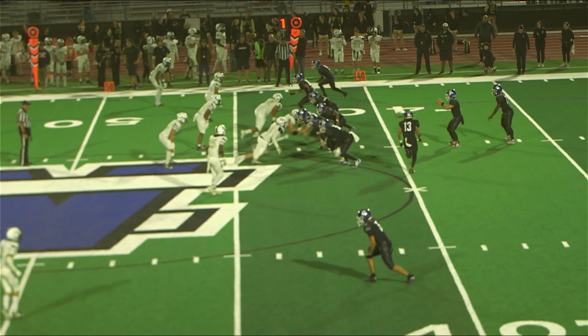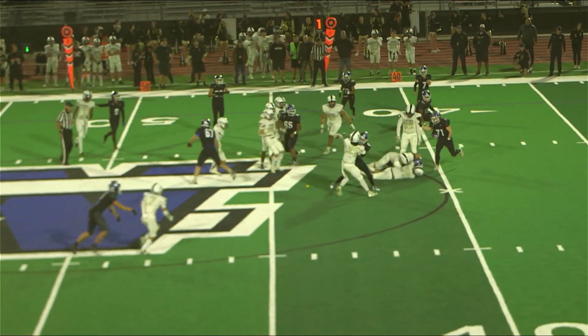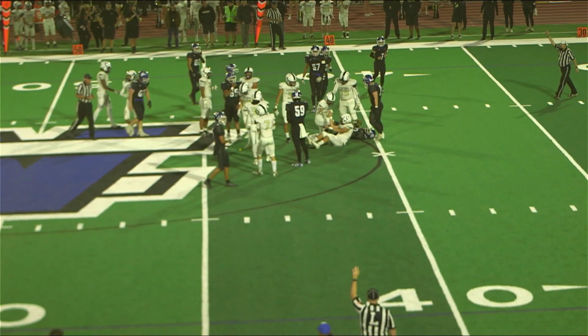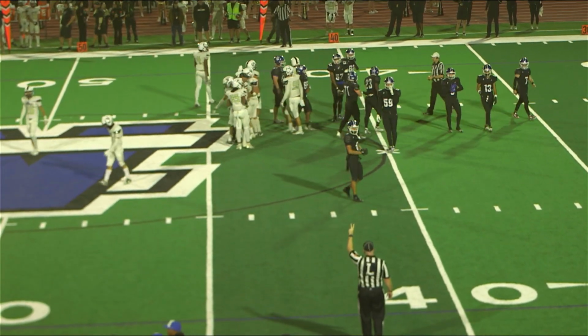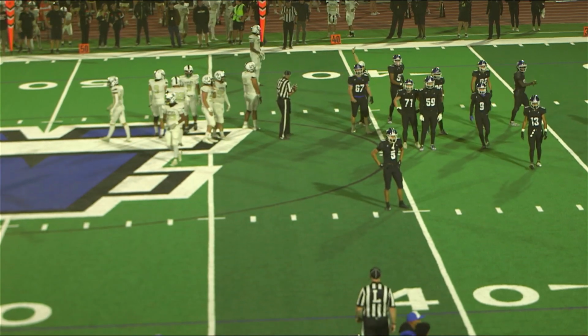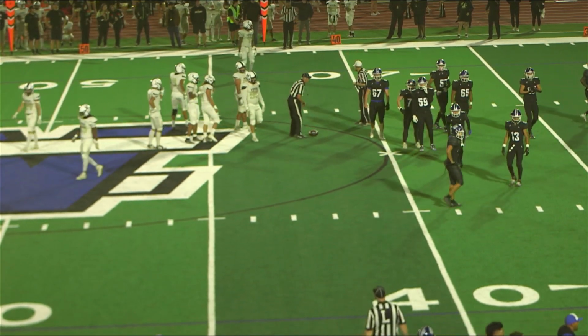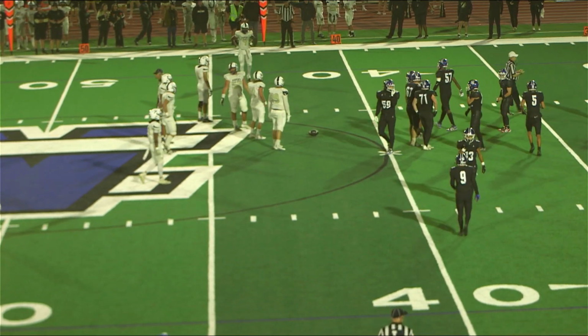So Mickey Rafter, the third-string quarterback, back in. Hands it off here to Sims. Sims spinning his way forward, but loses a yard there on the carry. Good wrap-up tackle there. Loses a yard. It's going to set up 2nd and 11.